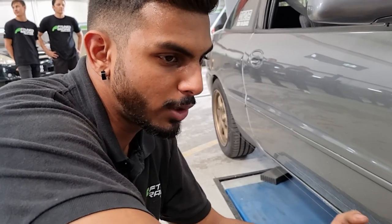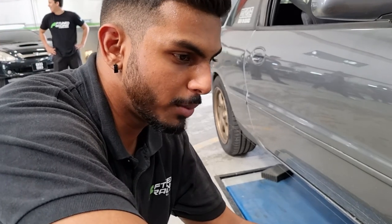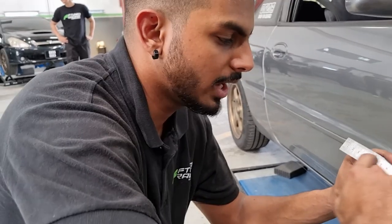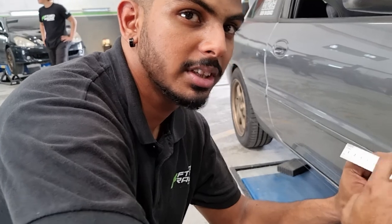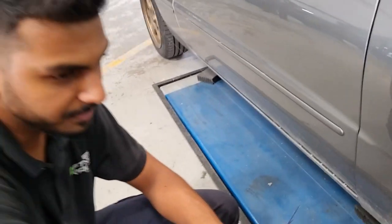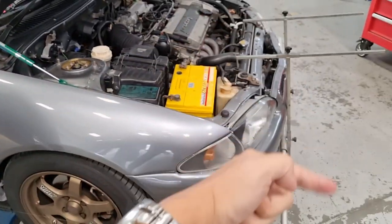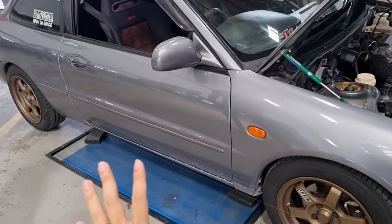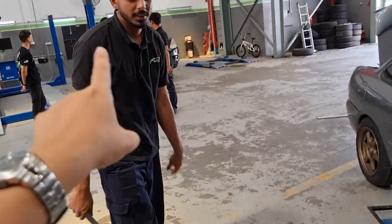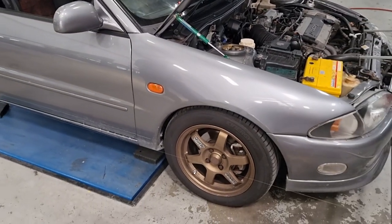If in the shop, they'll use a computer to see the measurement, but for manual alignments, we use a ruler and we'll calculate following these measurements. Okay, so it is a very labor-intensive process to set the rig up to get the precise measurement, and after that, he's going to have to crawl under the car to adjust the nut.